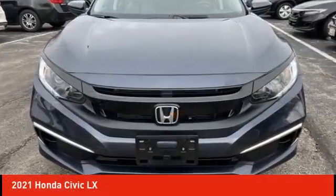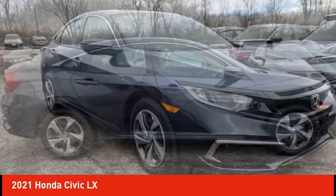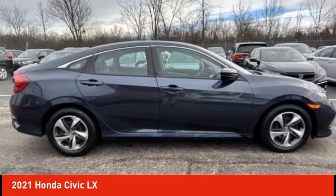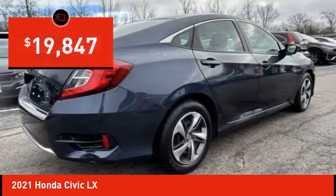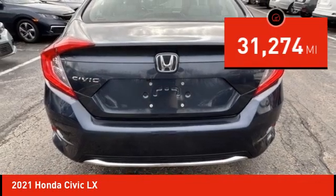Stop by and take a look at the 2021 Honda Civic. Practical, awesome gas mileage, and incredibly reliable, and is priced below $20,000. This vehicle has less than 35,000 miles.